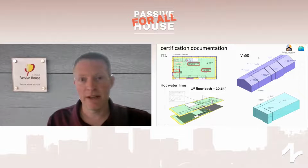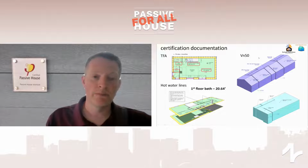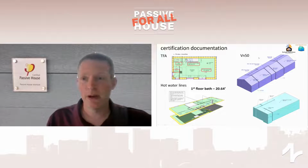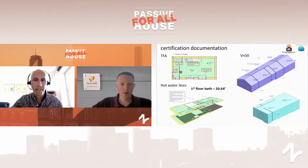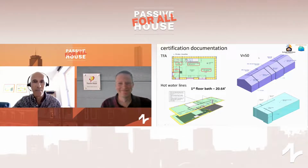And calculating VN50, for example, is usually one of those things where when we're reviewing a PHPP, there's just a number in a cell, and we need to know where that number came from. So being able to show exactly where that number came from, like you've done in the upper right-hand corner here, is just great, really, really good. Thanks, Matt. I'm glad you approve of it, and PHI did as well, fortunately.